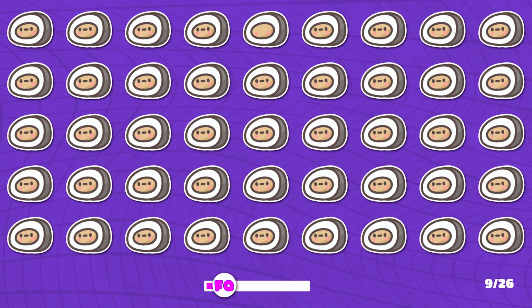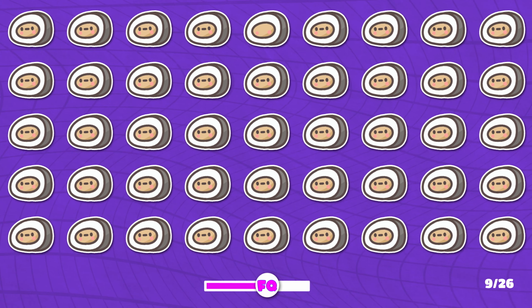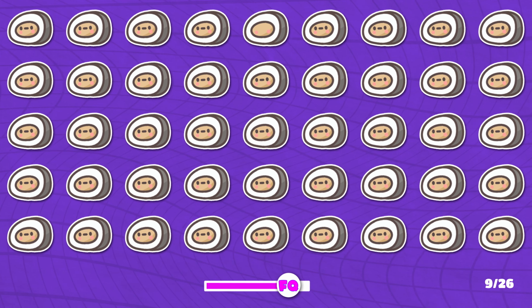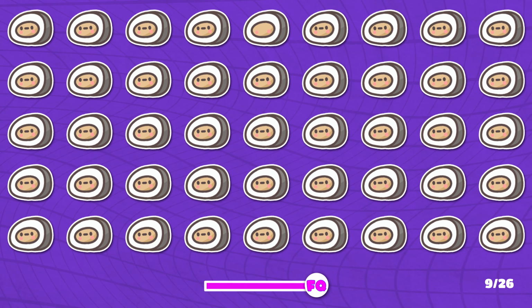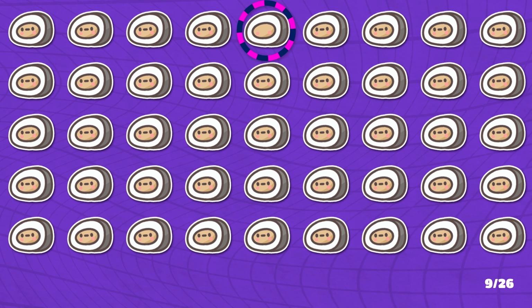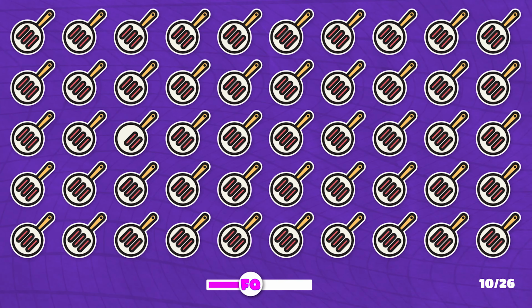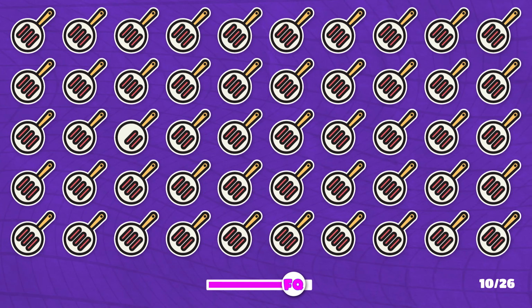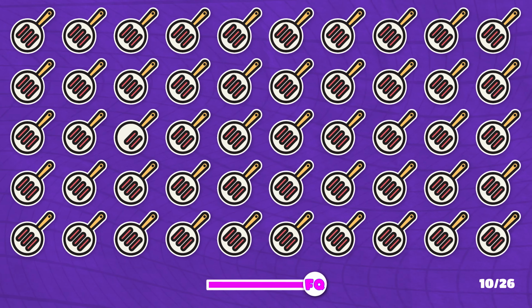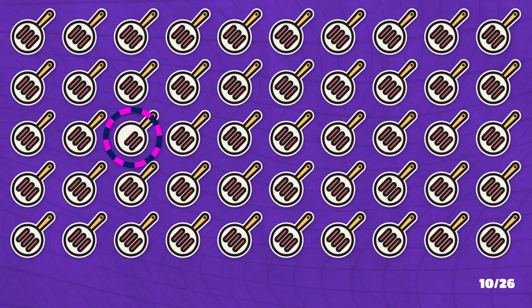Find the odd sushi. The face is missing here. Spot the odd pan. One sausage is missing on this pan.